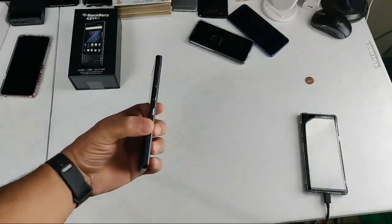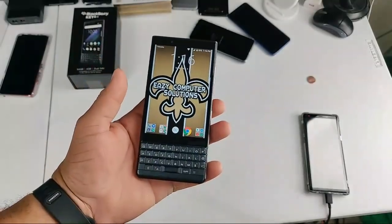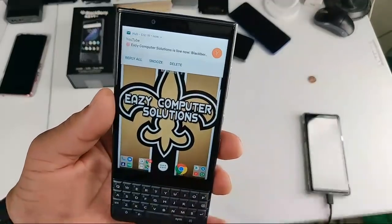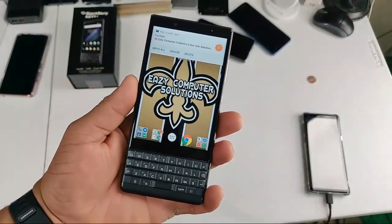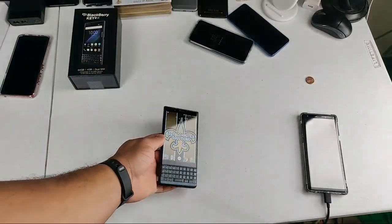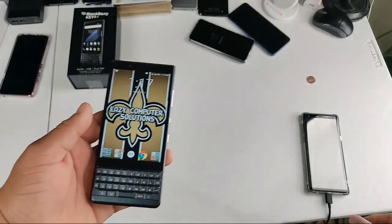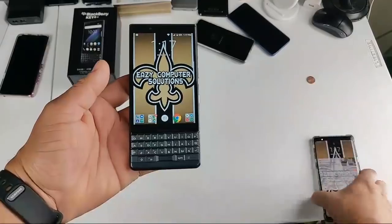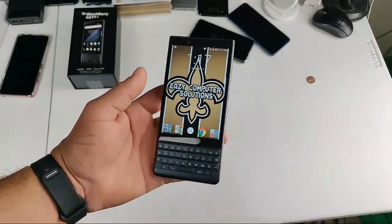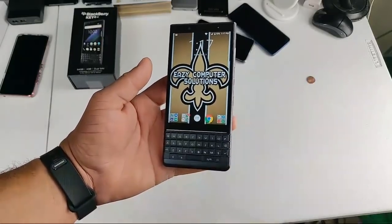So I'm doing the BlackBerry Key2 LE one week review live here, and I'm going to answer some of you guys' questions. What do you guys think about this phone? I just got the notification, so we are live right now. I'm going to answer your questions and tell you what I think about the BlackBerry Key2 LE live today. Before I get started, let me pull up your questions. You guys probably have a lot of questions about this, so let's get into it and see what it's all about.